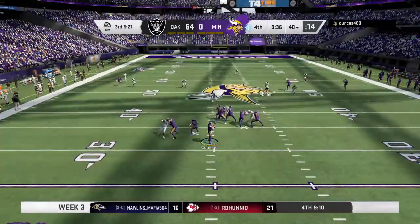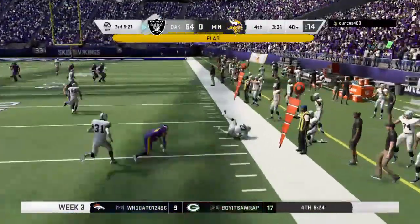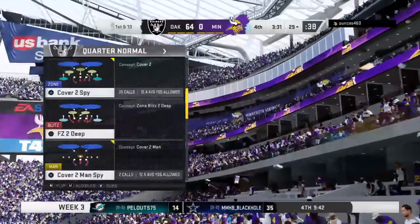Third and long for Cousins. Going deep for Diggs. And my goodness, another interception. Picked off by the rookie from Clemson, Trayvon Mullen. And to the 40-yard line, that's where the return stops.